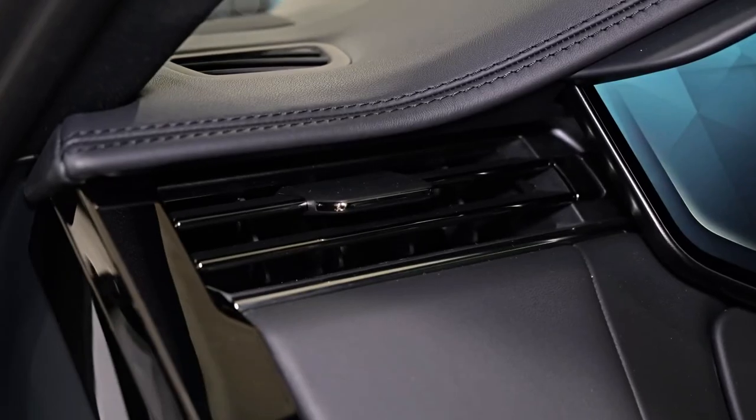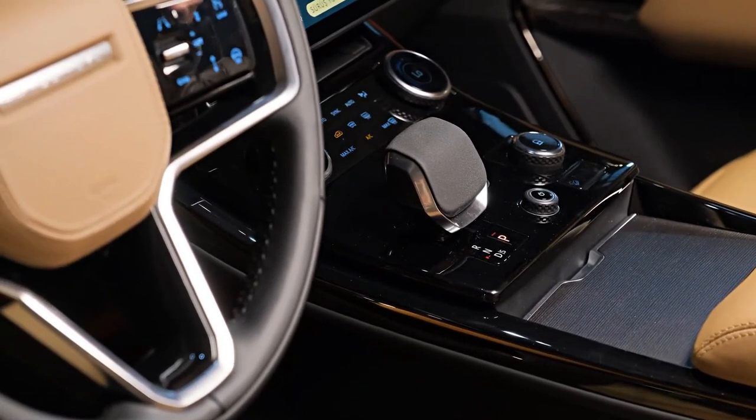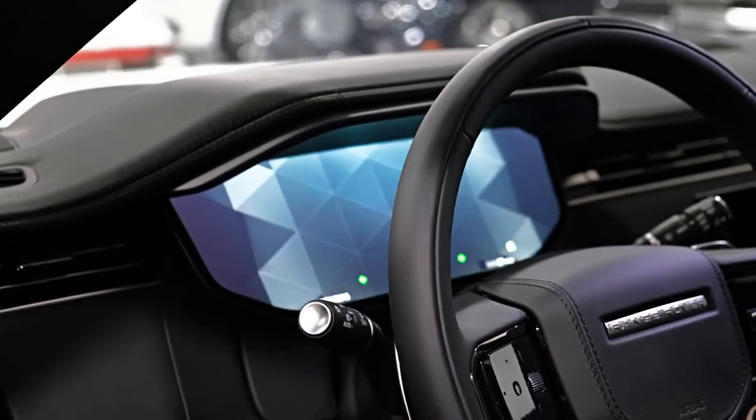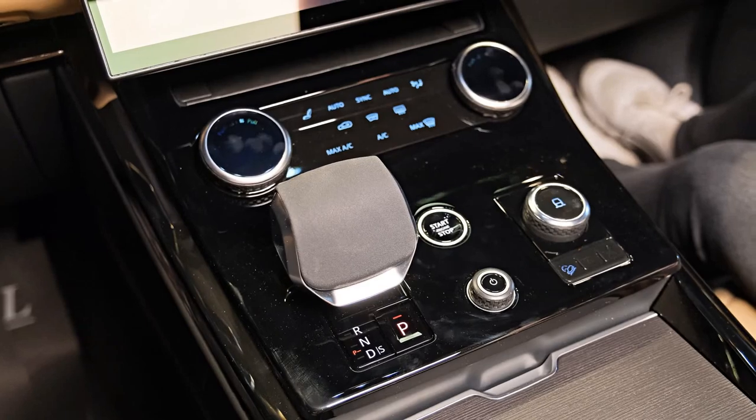The interior is first class all the way. The material choices are wonderful and the layout is elegant. Jaguar Land Rover has this ingenious solution for heated seat controls, with a push of the temperature knob bringing up the seat temperature. It's wonderful.